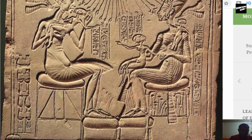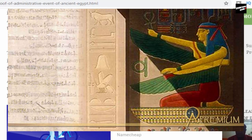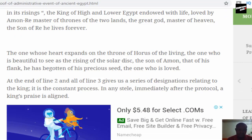The one whose heart expands on the throne of Horus of the living. The one who is beautiful to see as the rising of the solar disk. The son of Ammon, that of his flank. He has begotten of his precious seed, the one who is loved.